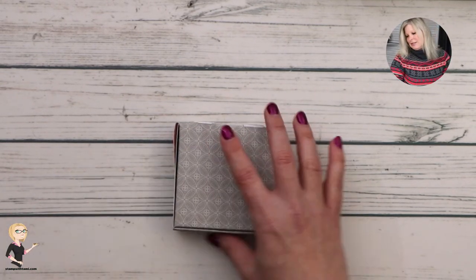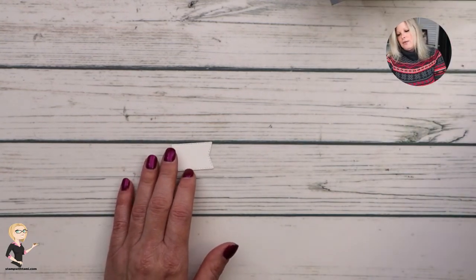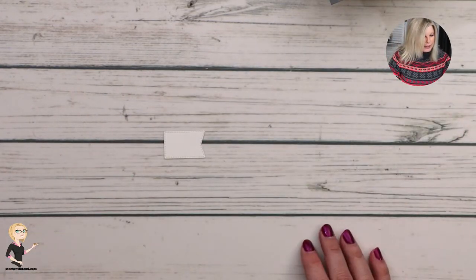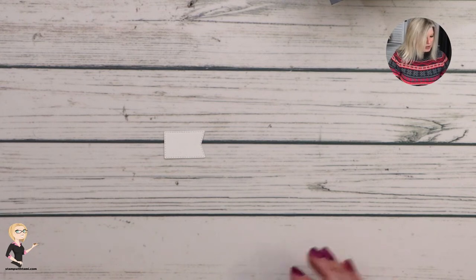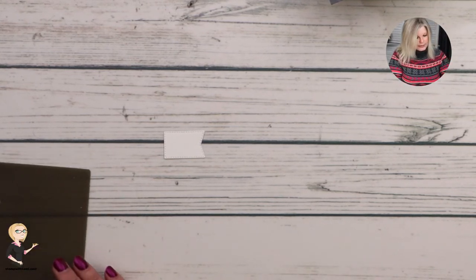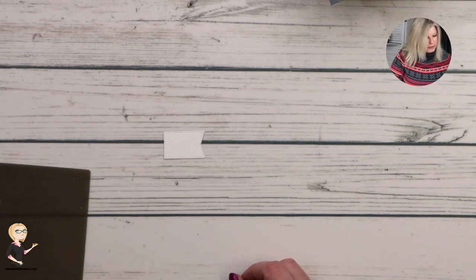Okay, so let's stamp our words. Again, I use the Tasteful Label dies here for both of the projects to cut the tags out. And I do have all of that information on the free PDF that is located on this project's resource page, and it's linked in the video's description.